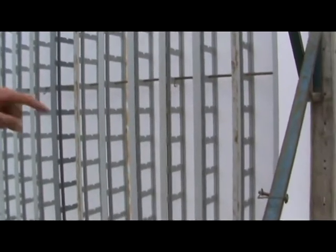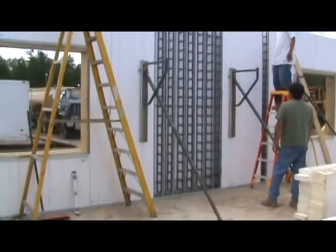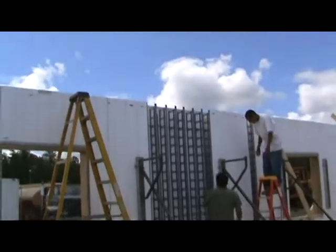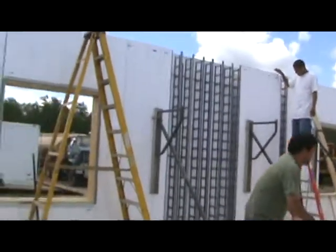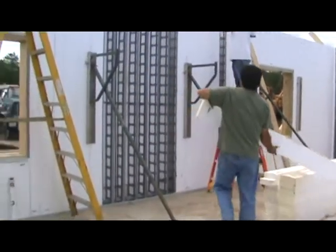They just keep sliding those in. And what are those? Just like a styrofoam. And that'll hold concrete, huh? Yes, it will.